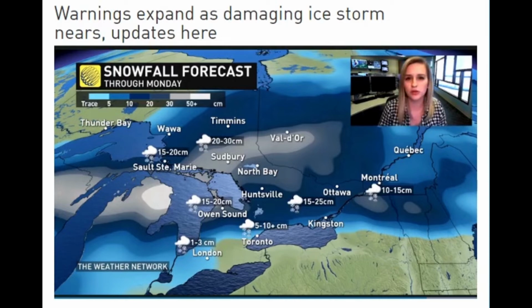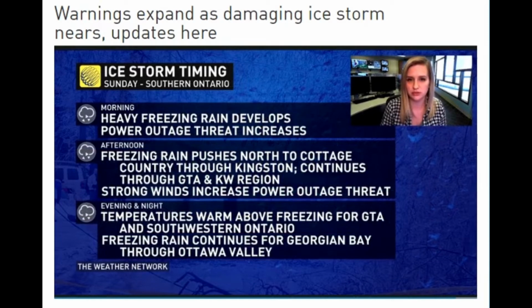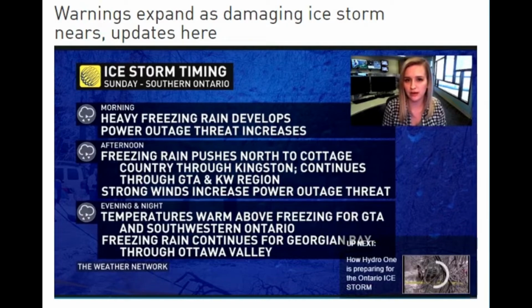So just to quickly go over the timing again, we start to see the timeline across Saturday. Really, icy roads start to become more apparent into the evening and overnight period. And then by Sunday, this is when power outages really start to increase across southern Ontario. So be careful this weekend. Avoid driving if you can, and stay tuned to the Weather Network.